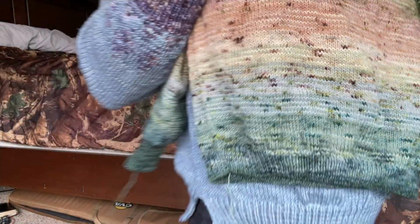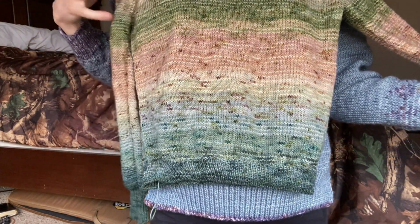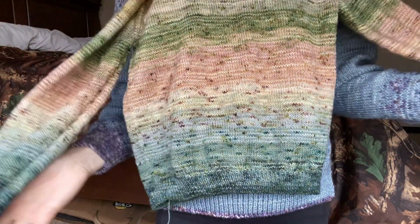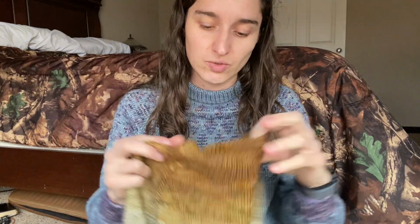Yeah, I just love it. It's turned out fantastic. I finished the body on Christmas Eve, and then I finished the sleeves like 2 to 3 days afterwards. It's these ends that are gonna be a lot. So yeah, that is that sweater. I love it. I'm excited to get all the ends woven in. I've already started, but let's see.